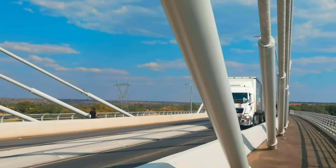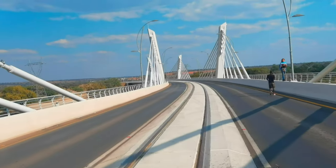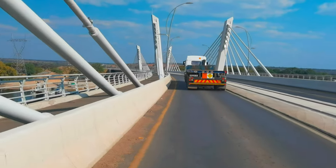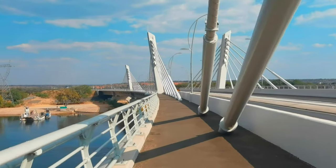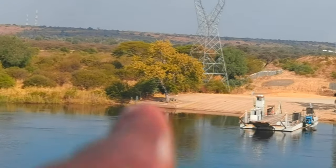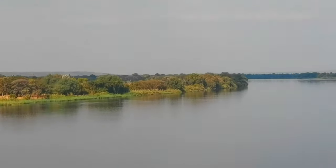Now let me tell you, here where I'm going to end the video after the truck passes. Okay, the truck has passed. Now I want you to know something. Here another truck. Remember, this one is a busy place. Trucks are passing all the time. This place you are seeing now, we have a pontoon here which we used to use long time ago. That's all Botswana, up to where I'm showing you. Then from there, that's Zimbabwe. All this side is Zimbabwe, then back to Zambia.